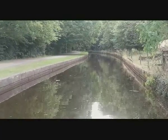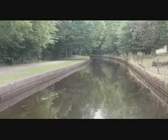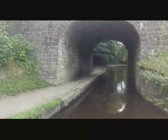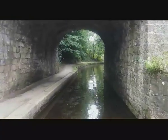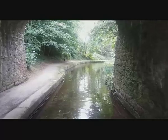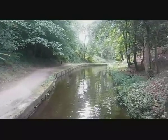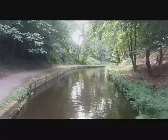A nice peaceful canal setting. You couldn't get it more idyllic. Here we have a lovely bridge. There's so many of them and they're all just so scenic, but you never know what's around the other side till you get there. And what have we got? Just lovely countryside. Not many squirrels, lots of ducks, lots of pigeons.